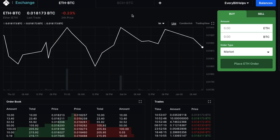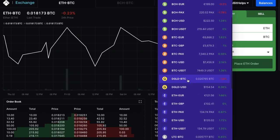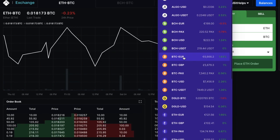Now what I'll do is show you how you go through the dashboard. The first thing we'll take a look at is the different types of trading pairs that are available on the blockchain exchange. If we click onto the plus icon here, in this list you can see there's a whole host of different pairs, including the likes of Bitcoin, Bitcoin Cash, Ethereum, Litecoin, and more recently Algo. And blockchain have also recently included a digital gold token, DGLD.